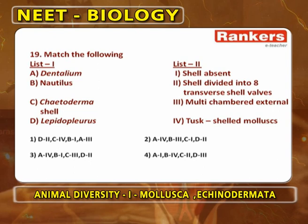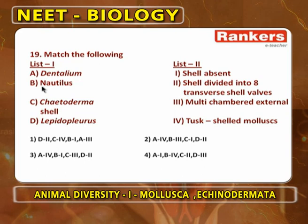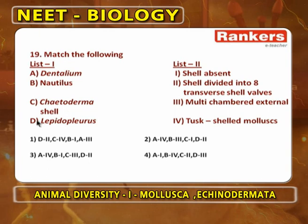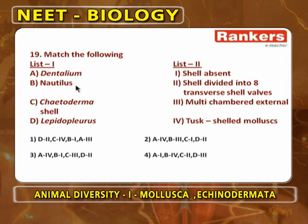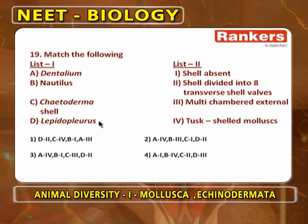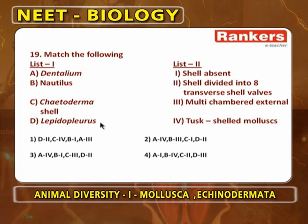What is the correct answer from this match? Now one we call list one: dentalium, the second is nautilus, the third is ketoderma, and the fourth is lepidopleurus. Dentalium comes under the Scaphopoda, nautilus under the Cephalopoda, ketoderma under the Aplacophora, and lepidopleurus under the Polyplacophora. Now what about list two?